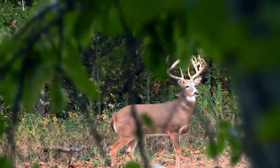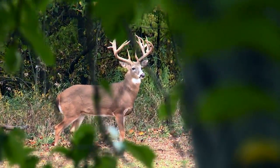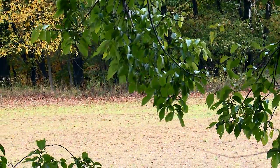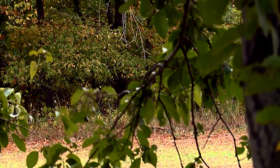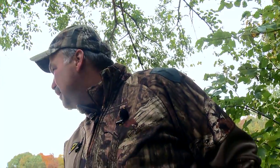Wait. You ready? Yep. Did you see that? Boy, that lighted nock went right in his heart. You could hear the crack. I hit the far shoulder. That is a giant big deer. Oh, he stood there and it got the whole way in him before he got to move.